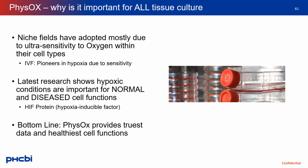In the past, it was conventional wisdom to think that the more sensitive or delicate the cell or tissue type, the more prone to physical oxidative cellular damage, or that certain cell types are maybe more prone to damage from ambient oxygen. While this might be true, more recent data suggests that hypoxic levels have a much more dynamic role than previously thought. One pioneer in the PhysOX world is the IVF, or in vitro fertilization, industry.